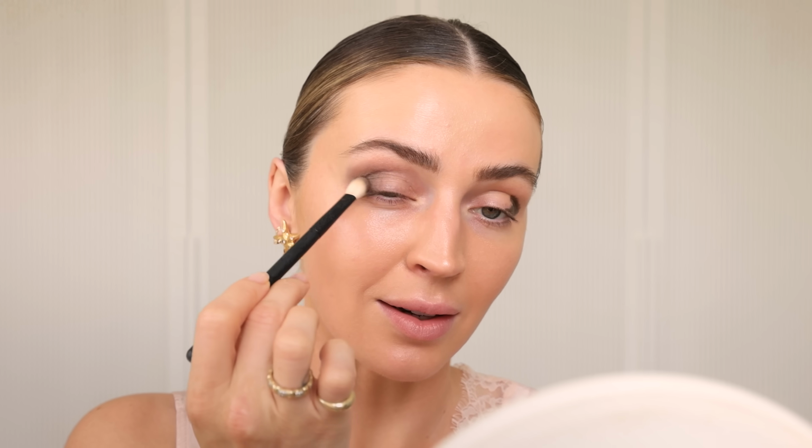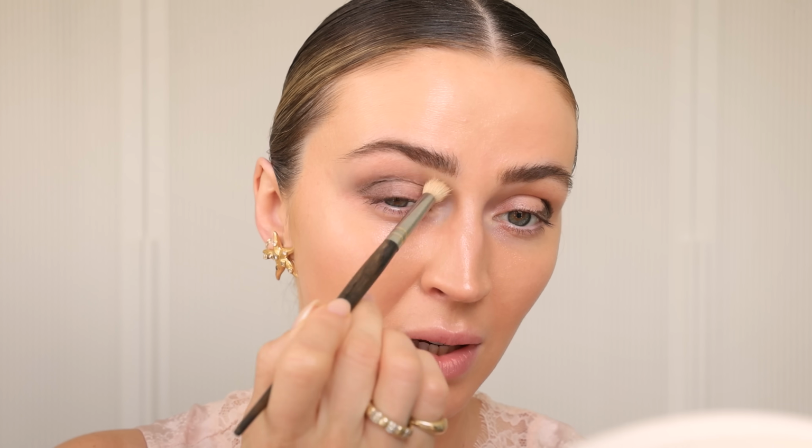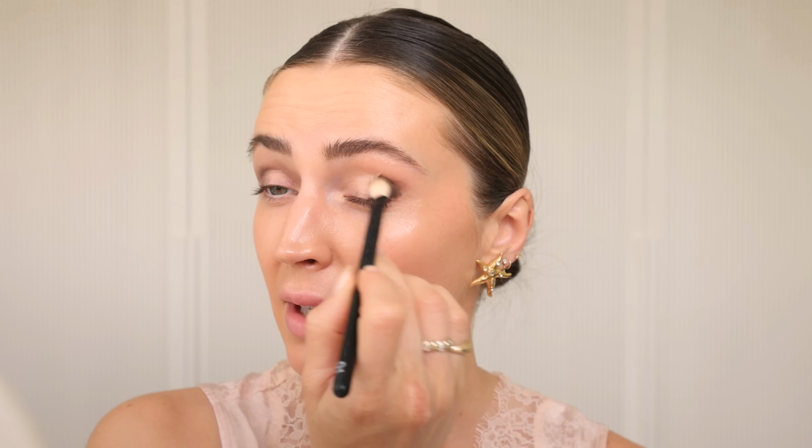And even adding that is gonna make a huge difference. I also always keep a second brush on hand, just a clean blending brush to kind of go in between, especially if I add too much product, you can always just blend it away. And when you're using cream products, it's really easy to kind of build up those layers and build up the intensity as you go.